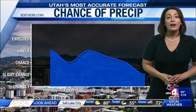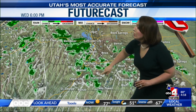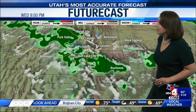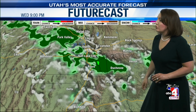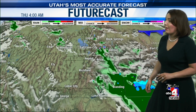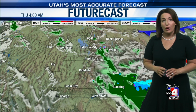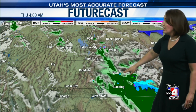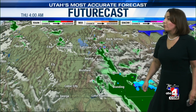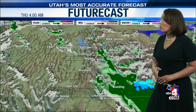So the pattern is getting more active, which means we have to stay more alert. FUTURECAST walks us through the timing here. Notice by this evening, storms blossoming into central Utah, and that moisture surging further north. By 9 p.m., Salt Lake County is tapping into some showers, and that extends all the way over towards Duchesne and the northwestern corner of the state near Park Valley. By ABC4 News at 10, it's up towards Cache Valley. Now, we quiet down in northern Utah for the overnight, but that won't be the case for eastern Utah. Soggier conditions are expected from the Wasatch Plateau into Moab and the Four Corners area near Blanding, and that's for the early morning hours, about 4 or 5 a.m. Early risers and early morning commuters will see that.